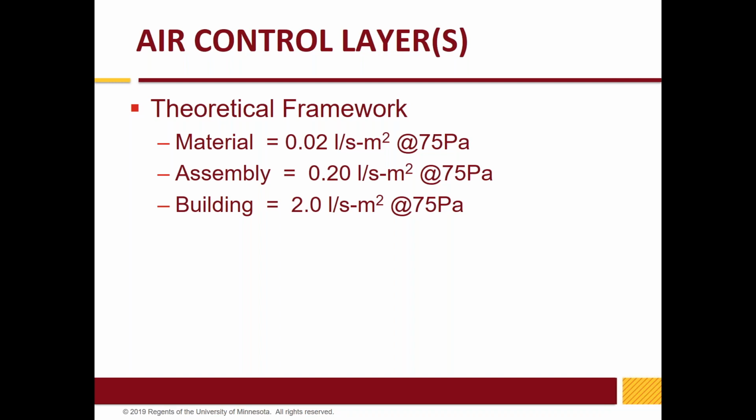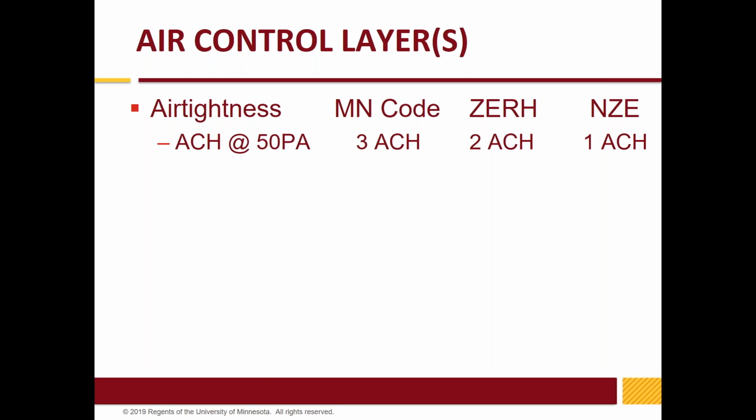I'm going to move on and put this in context of what we think of as residential. Again, typically it's measured at the whole building level in air changes per hour at 50 pascals of pressure, blower door test essentially. And our current code is 3 air changes per hour. The Zero Energy Ready Home program is 2 air changes per hour. And if you're really trying to achieve net zero energy or beyond, certainly 1 air change per hour is a very appropriate target.